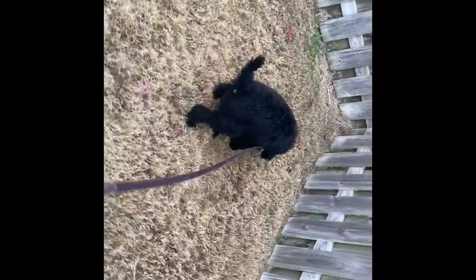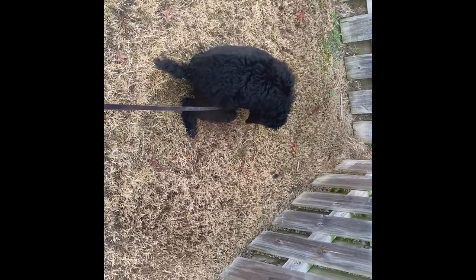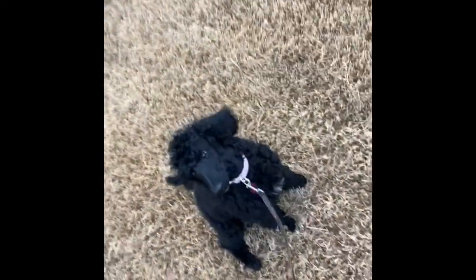So I'm pretty sure she needs to use the number two. So I'm going to say, go poop. Oh, good girl. So not only did she pee, but she pooped. So that was a very, very successful bell use. And now, instead of just bringing her back inside, sit. Good girl.